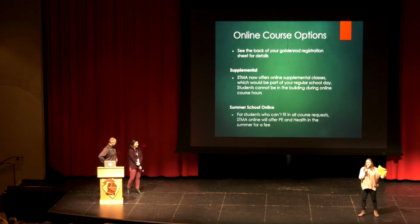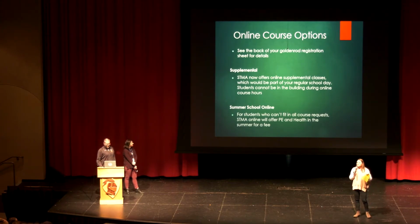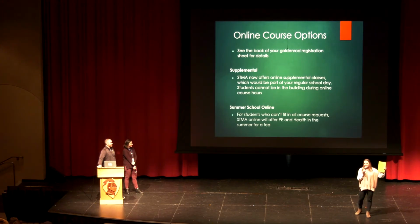I'm talking about this. Some of you do not need to worry about this. For those of you that do, might have heard that this is an option by talking to other people, so we want to make sure that you're aware of it. That is an option to pay for health or Phi Ed in the summer.